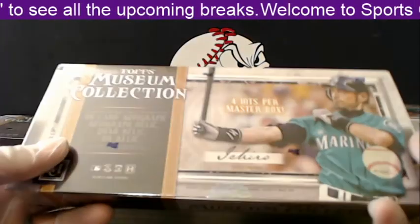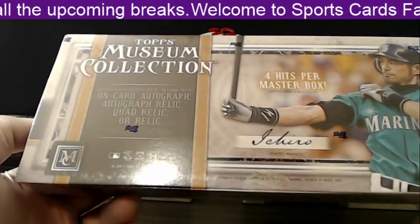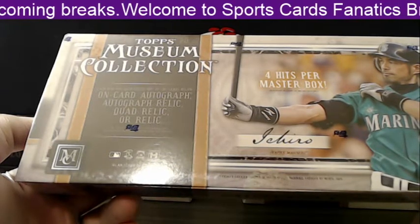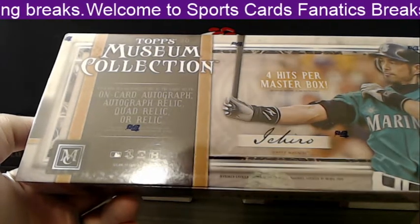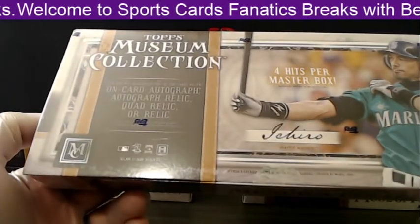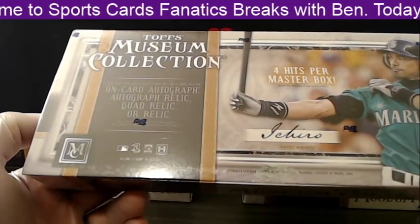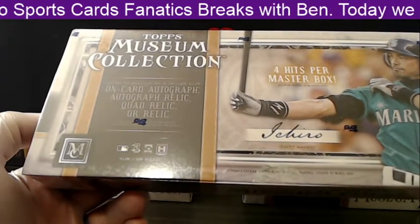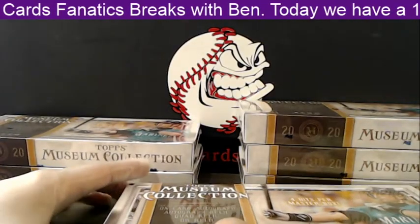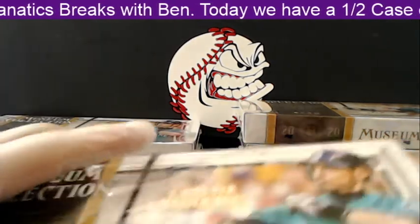All right. So, museum. Last time we're breaking this one for a little while. Good luck, Robert. Welcome to the group. Topps Museum Collection. Four boxes inside the master. Each one has a hit. It's either going to be an on-card auto, an auto relic, a quad relic, or a relic. So without any further ado, let's get into it. Let's find some fire power tonight.